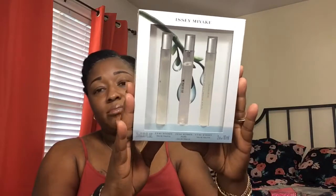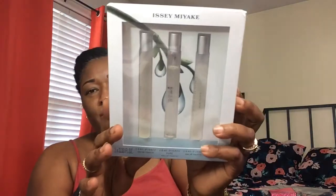I also picked up this Issey Miyake. It's a set of three sprays. It's Miyake, and y'all, I can't pronounce what it is. One of them is a perfume, and the other one is a toilette spray, but it's the three of them. So I picked these up. Why do I feel like some are missing, girl? They're not even all the way full. Y'all see that?